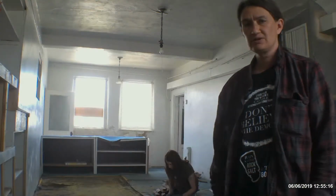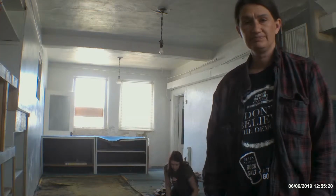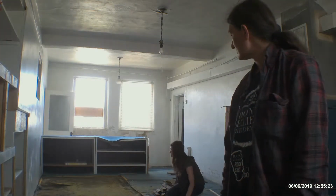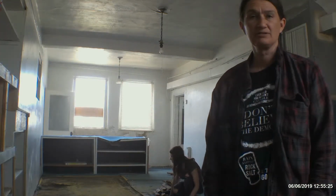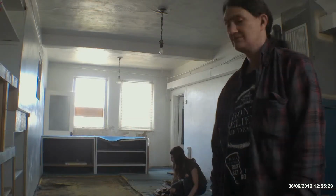Okay guys, we're gonna be working more today in here. We've got to take out that cabinet over there because it's on the floor and we have to get to the floor. So we got to take it out. That's what we're doing today. Maybe more. We don't know.